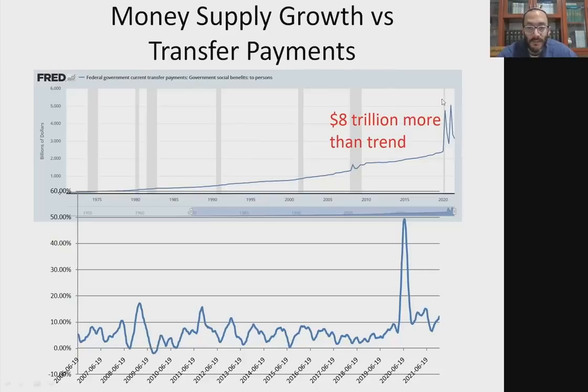If you look at these crazy spikes here, this is, of course, the COVID era. Now, if you calculate how much more over the trend that transfer payments have been since March 2020, the answer is 8 trillion more. So $8 trillion of the money supply has gone from bank reserves to consumer checking accounts. And much more money in the consumer sector of the economy is going to go into consumer prices than, say, money that's stuck in banks, which will almost all of it go into asset prices: stocks, bonds, and real estate, etc. But when you send all this money to consumers, much more of it will go into consumer prices.